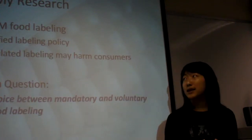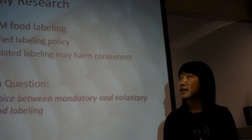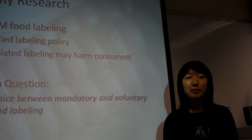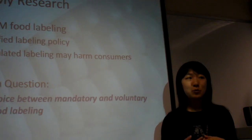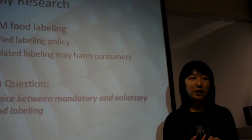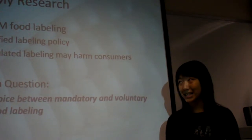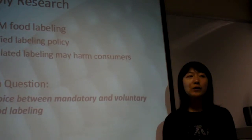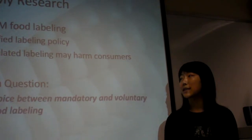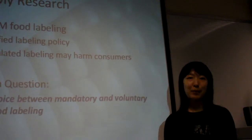And considering GM food labeling, nowadays there is no unified labeling policy, and as we can imagine, unregulated labeling may harm consumers. So I think this topic is worth investigating. And my final research question is the choice between mandatory and voluntary GM labeling.